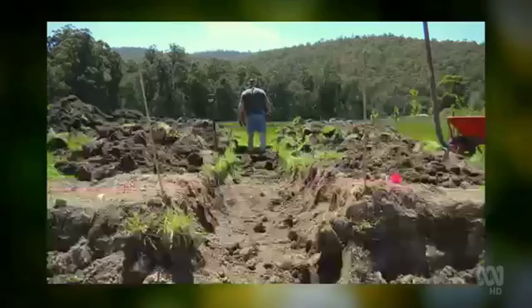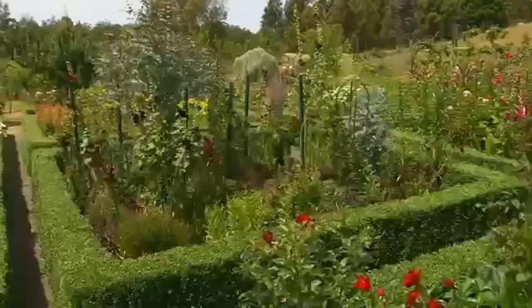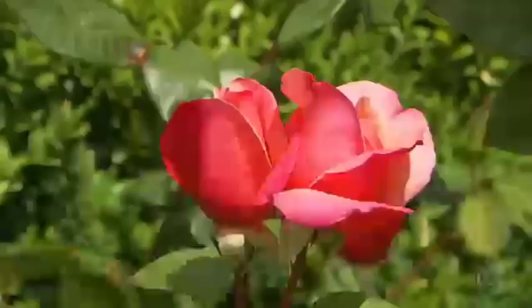So what was the land like when you first got here? Oh, cranky. It was a cow paddock, so just grass and a big sloping site, no trees on it at all. So everything here you've planted? Everything. But you're not going into this blind. You've got a background in botany. Well, I both have a doctorate in botany, but in eucalypt genetics for the most part.